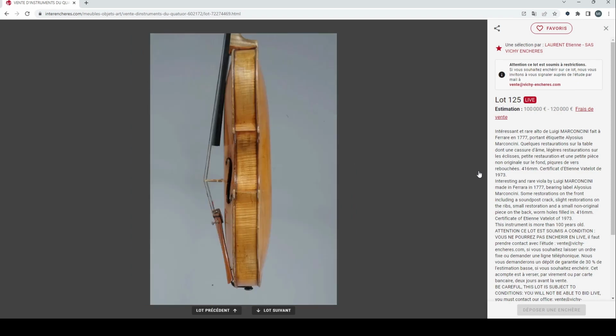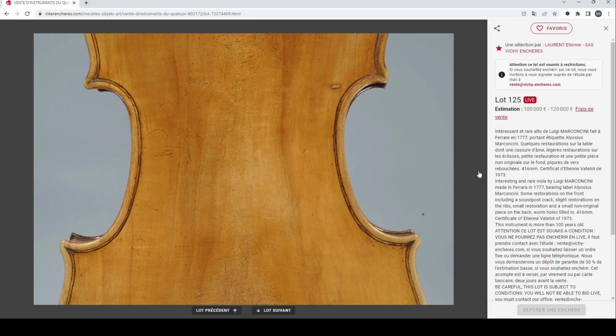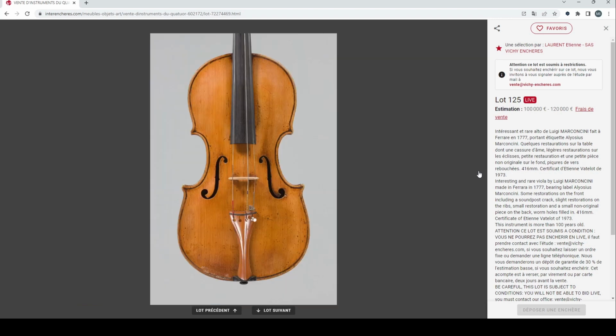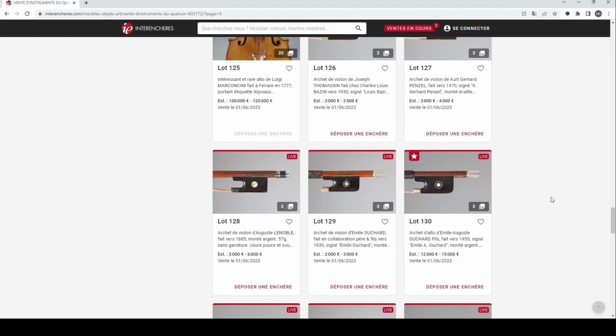So curious looking viola. What is the size? 416. Really nice size as well for a modern player. So nice looking instrument there. 100 to 120,000 euros. And we're back onto some bows. So let's see.